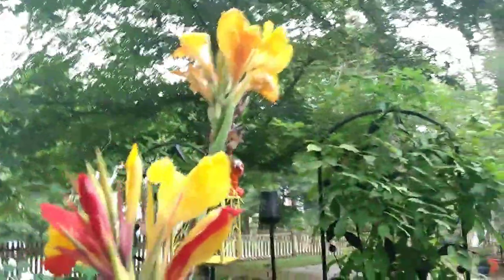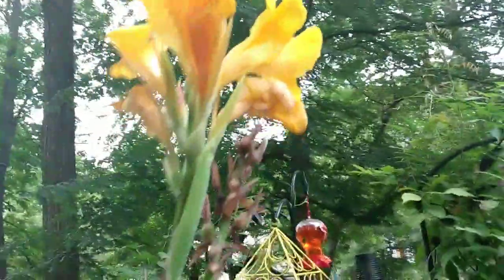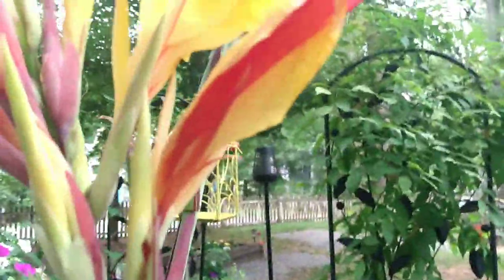The cannas are still blooming. A while back, a hailstorm came through and just tore this plant up. So I'm going to go through and cut all the damaged leaves out of them. But they look so pretty. This orange or red and yellow together, they look really pretty.